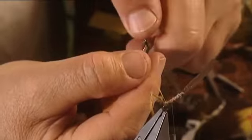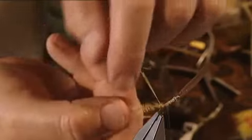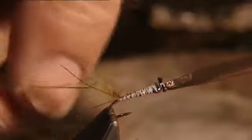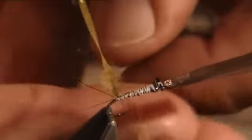A hook on the hackle pliers. Let that hang off your little finger. And then with the herl, wrap the herl around the flexibody. And I try to keep the spirals the same. And I don't pull too tight. I don't want to crush the flexibody sides in. I want it to stay flat. And I just wrap away.